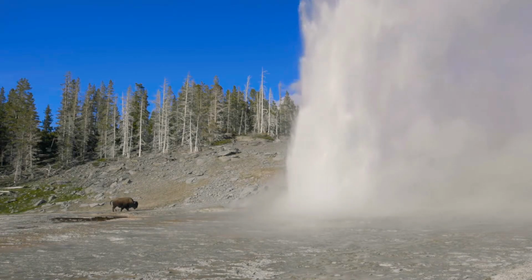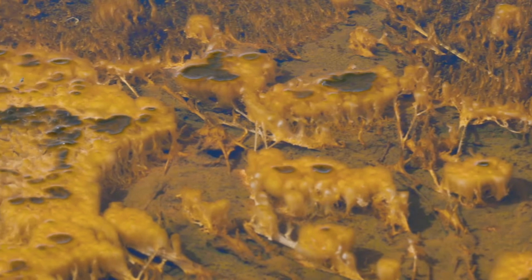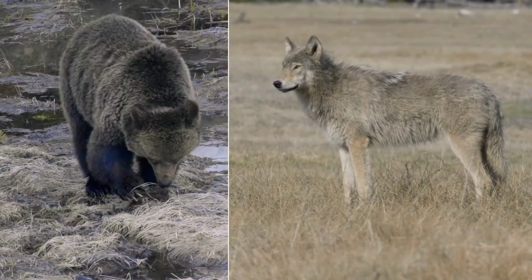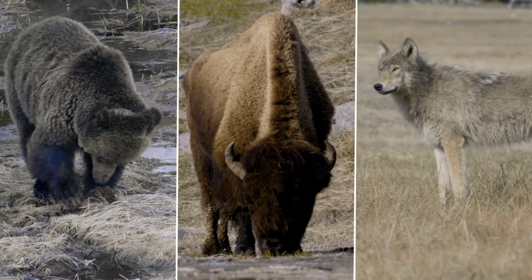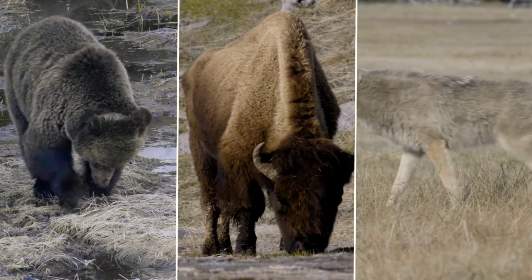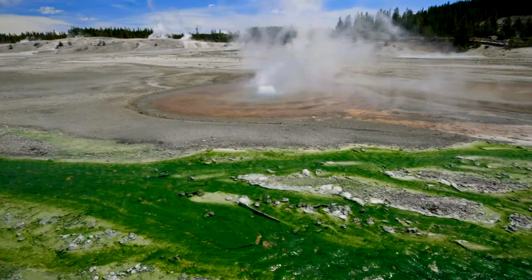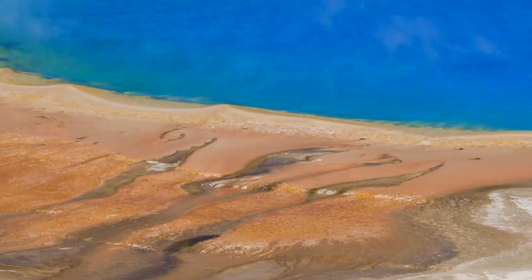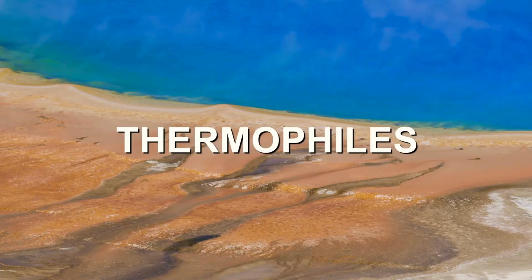Welcome to Yellowstone, land of geysers, hot springs, dazzling colors, wolves, bears, and bison. You probably came to Yellowstone to enjoy these places and animals. What you may not know, however, is that there are actually millions of organisms that are helping put on this show. They are called thermophiles. Yes, that is them. They are everywhere in the park.